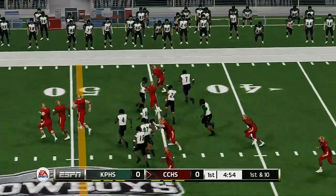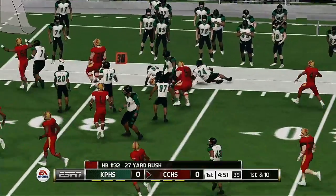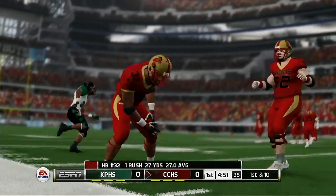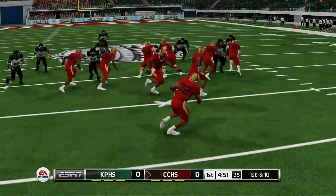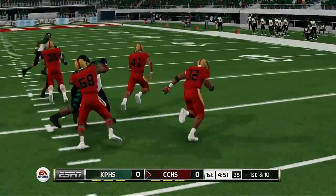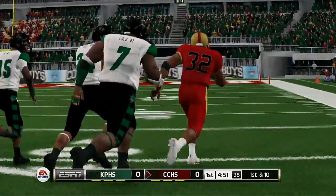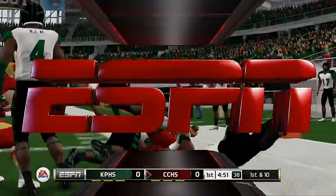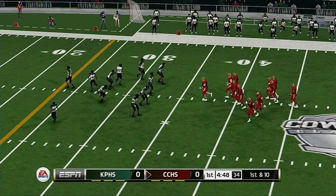Got the corner. He's at the 40, and down he goes, right around the 34. That's always a big blow to a defense to give up a long run like that. You'll see a lot of those guys hanging their head. It's first and 10, ball on the 34.